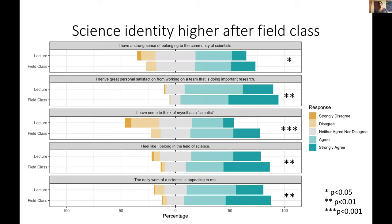One result of the greater skill gains appears to be stronger science identity and belonging. This figure shows you for the 5 PITS science identity items, how students responded at the end of the lecture class and the field class. These items are statements that students can rate agreement with, such as, I have come to think of myself as a scientist and I feel like I belong in the field of science. On all 5 items, field course students scored significantly higher than lecture students. So more answers shifted over here to the strongly agree and agree area. And the field class appears to be boosting students' sense of belonging in science more, which is already strongly linked to greater science persistence.